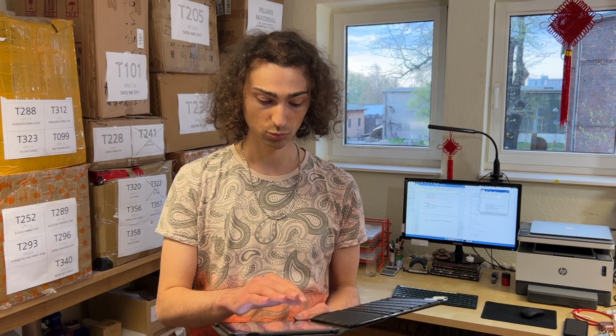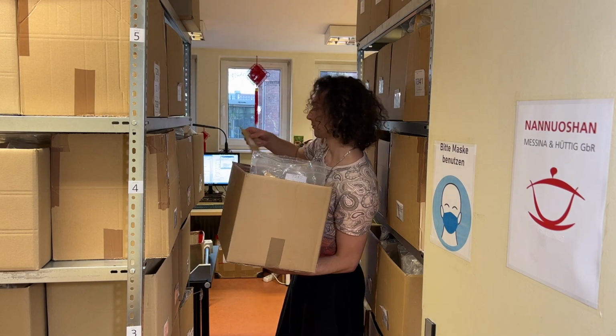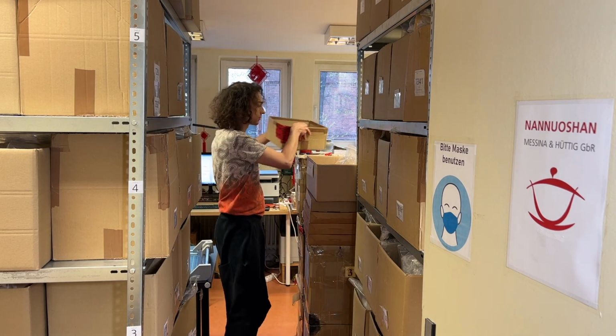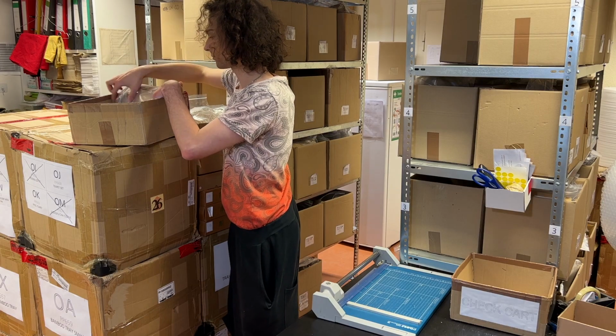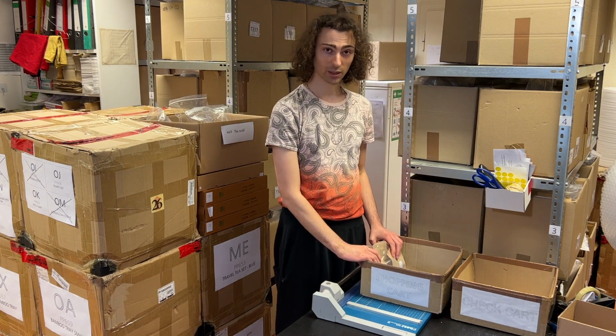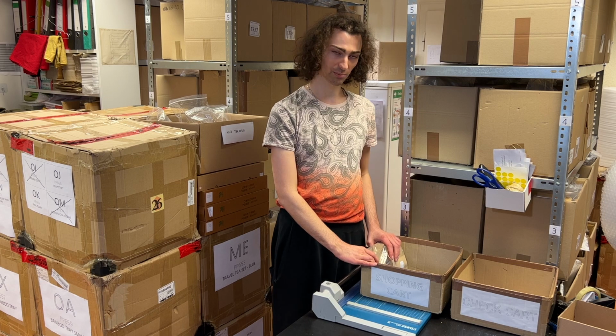This is the first order of the day. And here I have a packing slip that I can check off as I'm going around collecting the products. So I'm going to do that now for this first order. Well, that was easy enough. That was a very small order in this case. We have a lot of larger ones, but it'll provide a good enough example for this time.